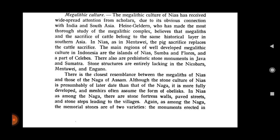The main regions of well-developed megalithic culture in Indonesia are the islands of Nias, Sumba and Flores and a part of Celebes. There are also prehistoric stone monuments in Java and Sumatra. Stone structures are entirely lacking in the Nicobars, Mentawei and Enggano.